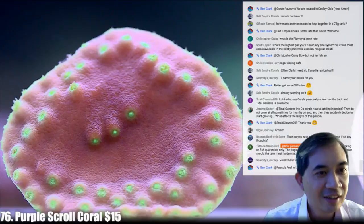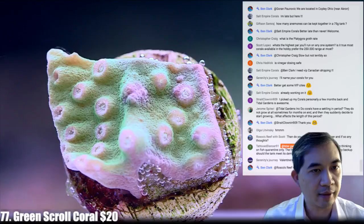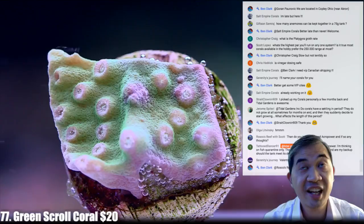What's the highest par you'll run on any one system? Is it true most corals available in the hobby prefer the 250 to 300 range at most? Yes, I would agree with that, Scott Lopez. Generally speaking, most of these tanks are under 150.